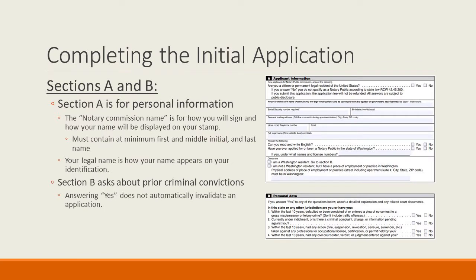We will now discuss the individual sections of the application and how they should be completed. Section A is a required section for the applicant to provide their personal information for the commission. This information should be completed as it appears. You should note that the sections for notary commission name and full legal name are not the same.